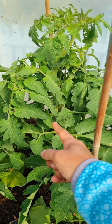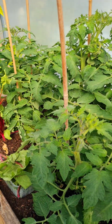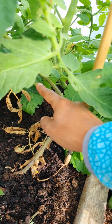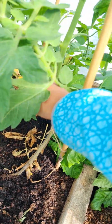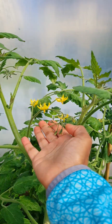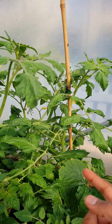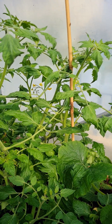Here we have the tomato plants with bamboo support, and I'm just going to do the tying bit. You see the plant is tied here. I need to continue to tie it every 15 centimeter or so. We got flowers. This is a self-seeded tomato plant. I'm hoping it'll be a cherry tomato because this year I didn't buy any seeds of cherry tomatoes, but I'm not sure.